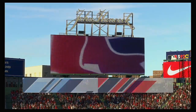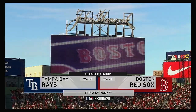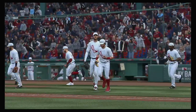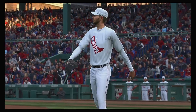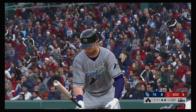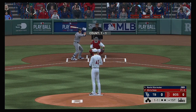We are under the lights this evening as we get you set for another edition of baseball on the show. Tonight we've got a good matchup in store between the Tampa Bay Rays and the Boston Red Sox. Now to the plate, Kevin Kiermaier, and we are set for baseball here this evening.